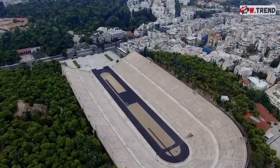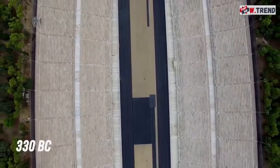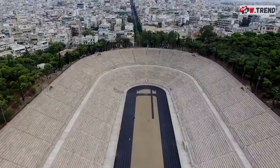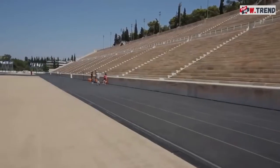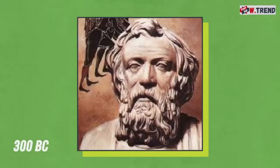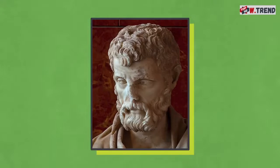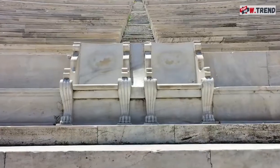Easily the oldest and most historic stadium on our list, Athens Panathenaic Stadium has existed since 330 BC and is still going strong. It took roughly 1,400 years off due to abandonment, but we won't hold that against it. In 300 BC, the Athenian statesman Lycurgus took a centuries-old racetrack and built a limestone stadium around it. 150 years later, a politician named Herodes Atticus renovated the stadium, this time out of marble.